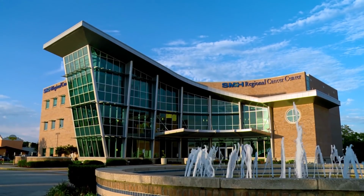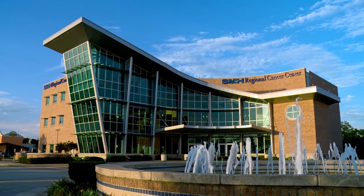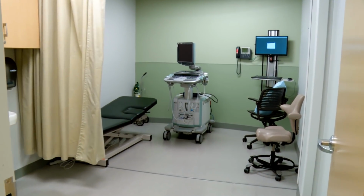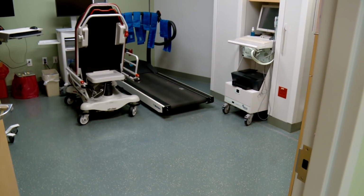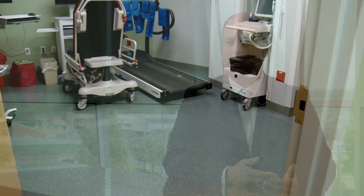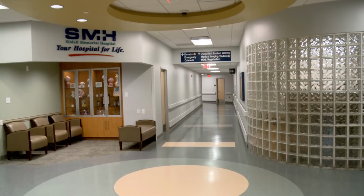I always say that there's a triangle. And in this triangle, there's the doctors, there's the nurses, and then there's environmental services. How we support the clinical arena is just as important for the patient to heal. The patient environment is key to the patient's perception of what their hospital stay or their stay in the facility is.